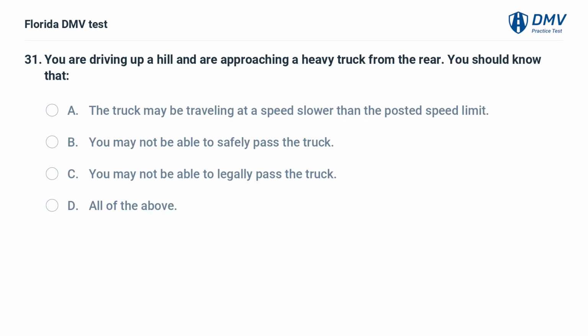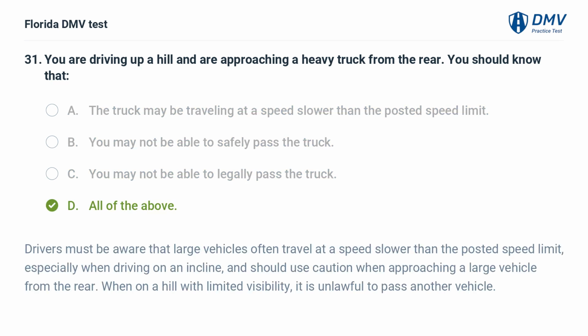You are driving up a hill and are approaching a heavy truck from the rear. You should know that A. The truck may be traveling at a speed slower than the posted speed limit. B. You may not be able to safely pass the truck. C. You may not be able to legally pass the truck. D. All of the above. D. All of the above.